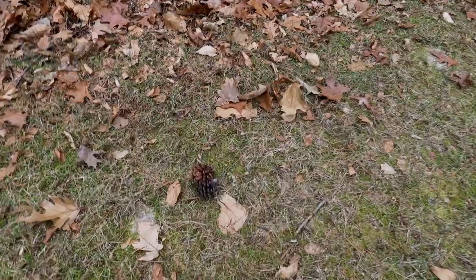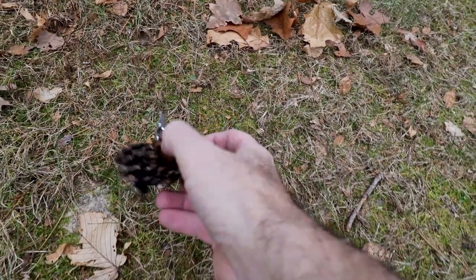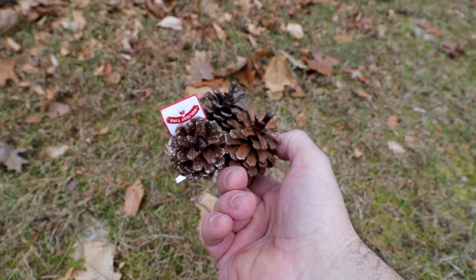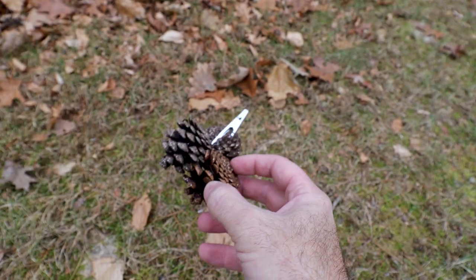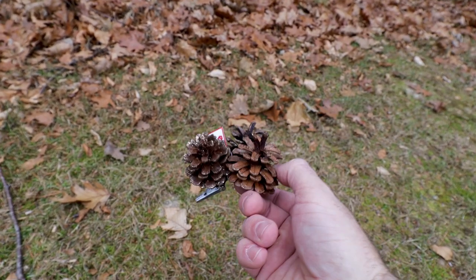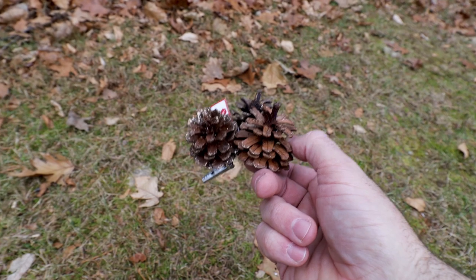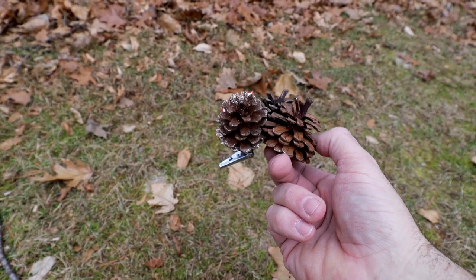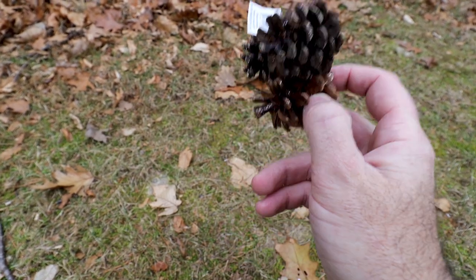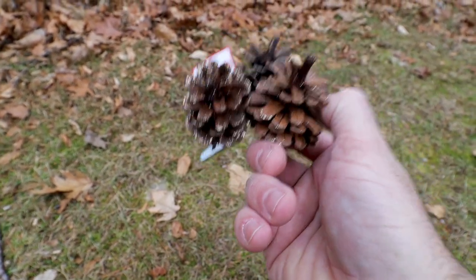We haven't even left the backyard and we found the perfect ornament. Are you kidding me? This right here is absolutely beautiful. Look at this. Three pine cones stuck together. You just don't see that every day. But this is what I'm talking about, guys. Just take a quick walk up. I didn't even get into the woods yet. You can see I'm still right in the yard here. And I found this perfect ornament for my tree. See how easy that was? This is something that you can quickly do. Just go take a quick walk and you will find something very special, just like this.